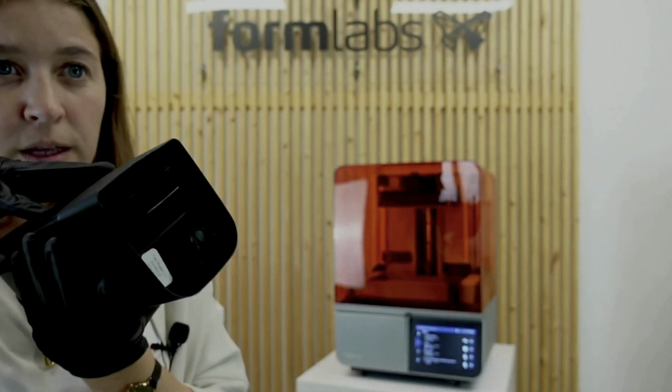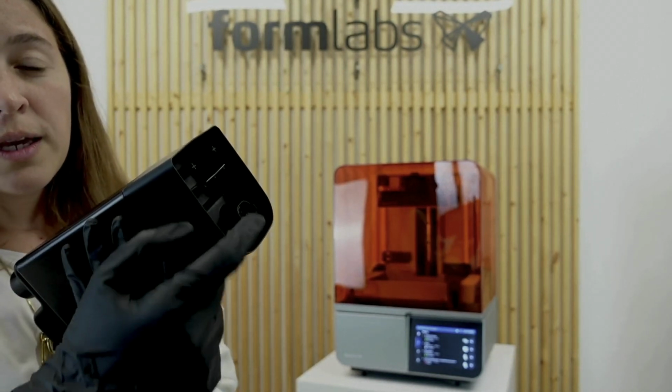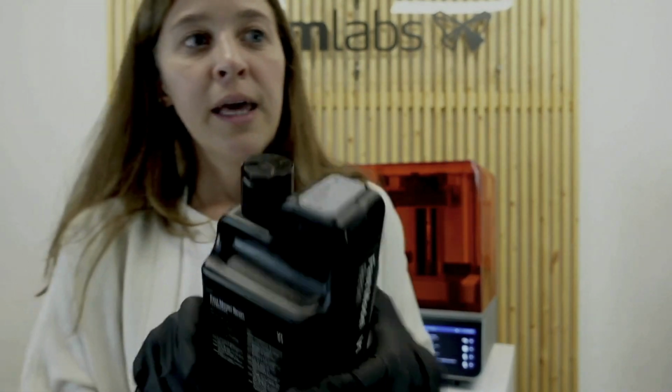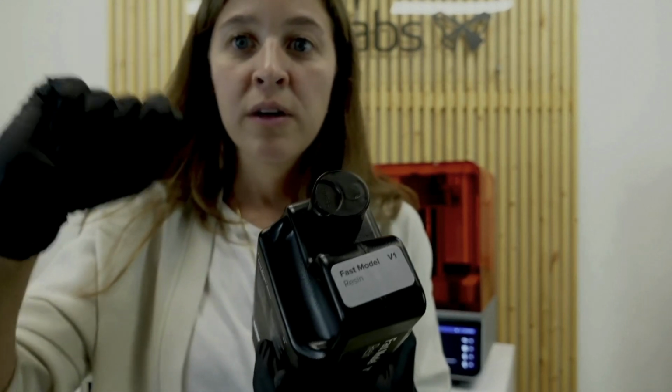It also contains, if we can see a little bit closer, the resin valve. The resin valve is where the resin is going to be dispensed to the resin tank. And this also contains the cap. The cap needs to be opened once I place the cartridge in the printer.